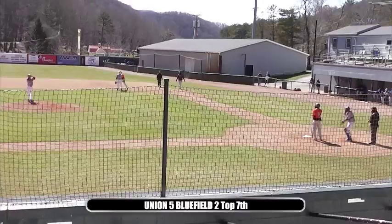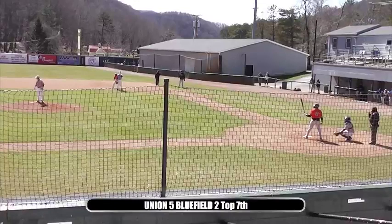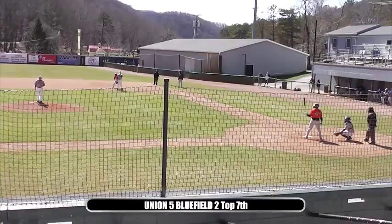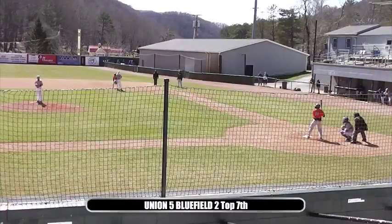For Union, 5-2 the score, and now Justin Mesa, the right-handed pitcher with a 5.21 ERA, one win, no losses on the year, 19 innings, inherits two runners with no outs in the 7th, and a 5-2 deficit that the Rams are trying to climb through.